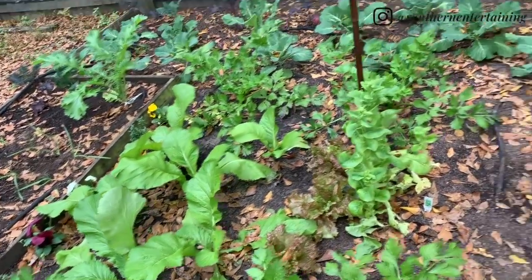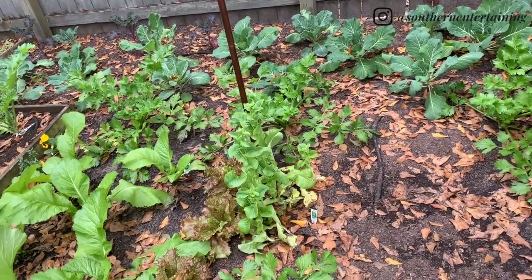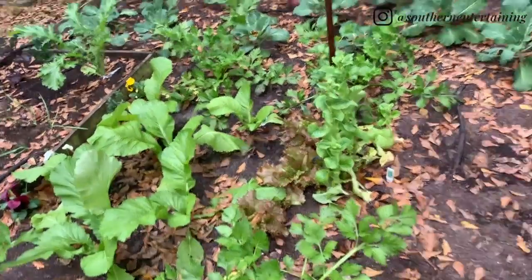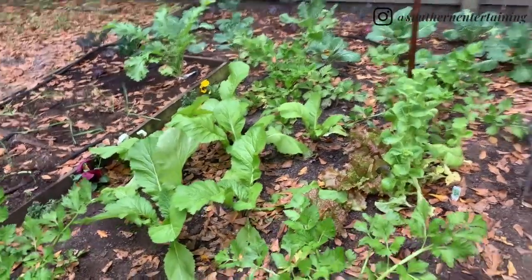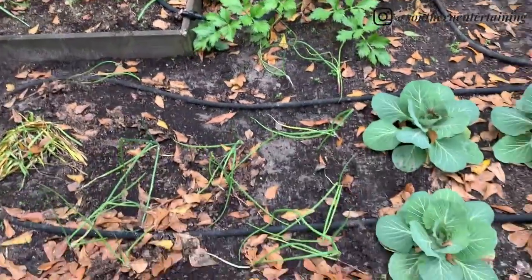So I was hoping I can have some out of the garden, and I might still be able to leave a few of the larger leaves, so we'll see. I don't know if it'll make a good amount for our family. These are more onions that I popped in.